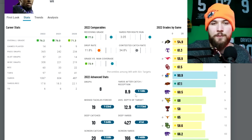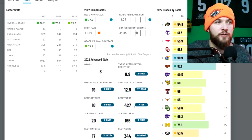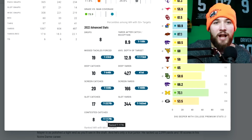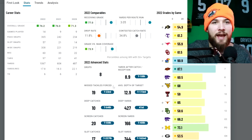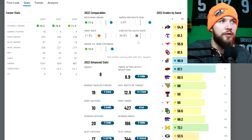Yards after catch per reception is good, an 8.9, which is tied for 10th. We see deep yards, 427. We also only see 8 contested catches, which for a guy with his frame, 6'4", 215 pounds, you would kind of expect him to have more of a contested catch rate. As we see, it's kind of on the low side, 34.8% here. Really good in yards per route run, 3.05.